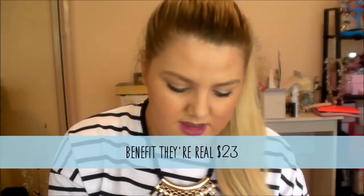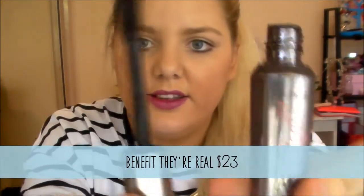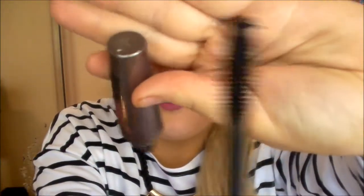Next one is the Benefit They're Real Mascara, which looks like this. And that's the brush head. Everyone raves about this. When I first bought it, I really didn't know how to use it. I did a blog review on this as well. You can read that. I explained how I didn't know how to use it, and now I actually love it. It does great wonders to my eyelashes. Like I said, they're really little, and these are really good to separate them and just volumize them. I really didn't like the end of it because I wasn't too sure how to get in there with it, but you definitely just need to work with it and practice with it and you will get there.